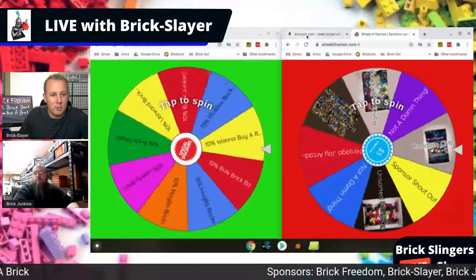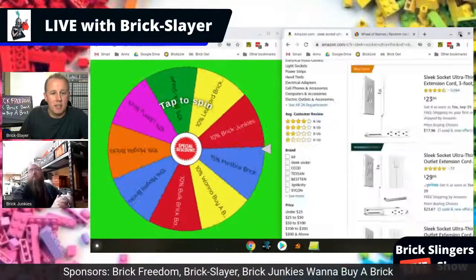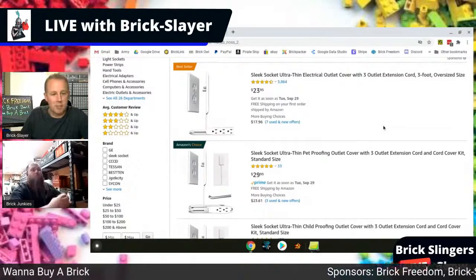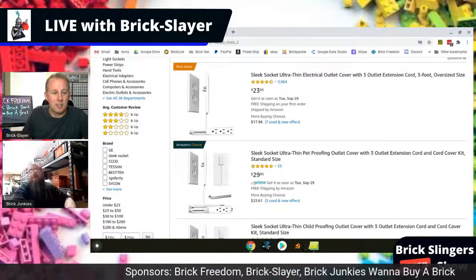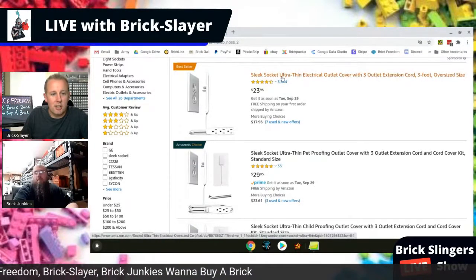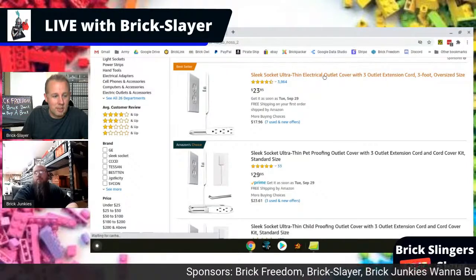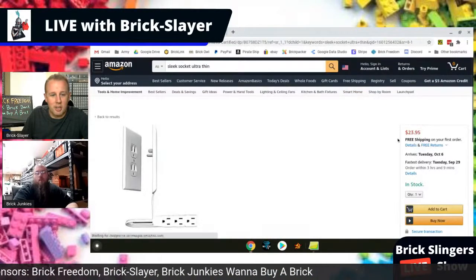And one last cool thing I found, which Dean told me about. If you have cabinets that are against the wall and they block all your plugins, because my walls are covered in cabinets, and there's 3 plugins behind them which I can't get to now, you can get this sweet thing here. It's called a Sleek Socket Ultra Thin Electrical Outlet Cover. There's 2 of them here. One's $23 and one's $29. So I bought the $23 one to try it out.